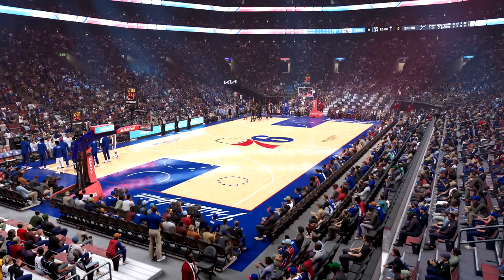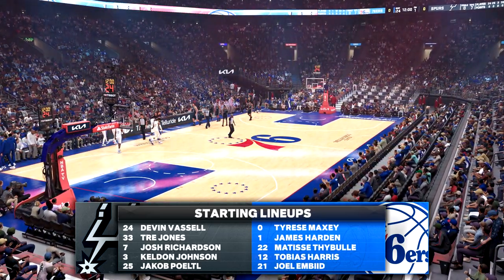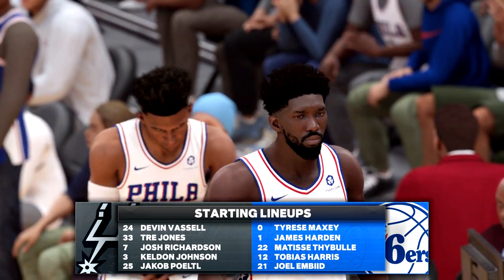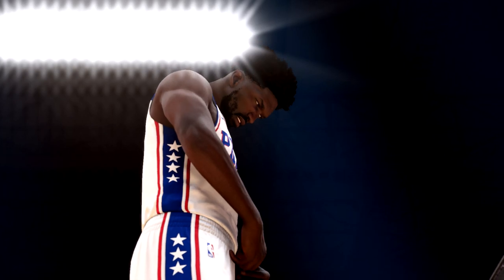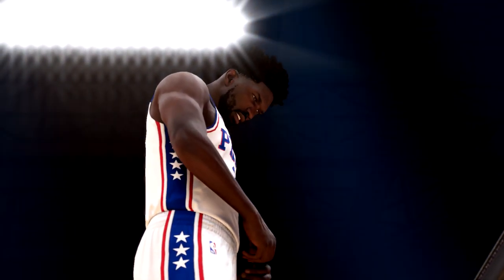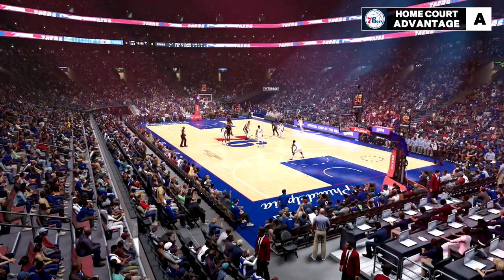And the starting group for the Spurs. The four and the five, it's Johnson and Pirtle. Devin Vassell out there with Jones, and it's Richardson in at the small forward position. And for the 76ers, Harrison and Bede are manning the post positions. Harden out there with Tyrese Maxey, and it's Thibault in at the small forward.